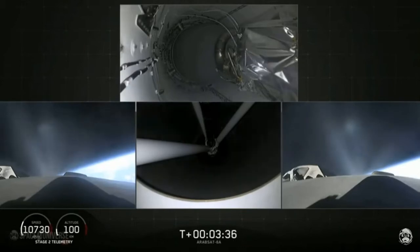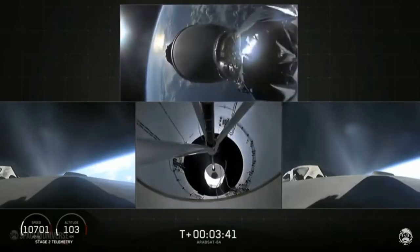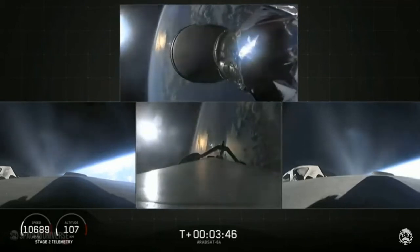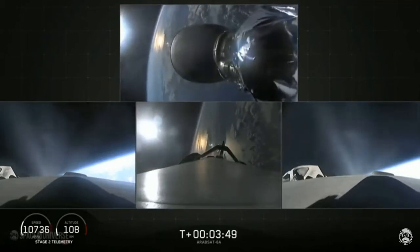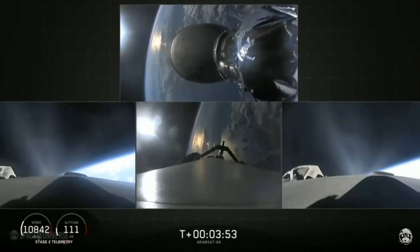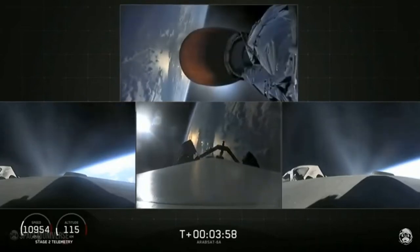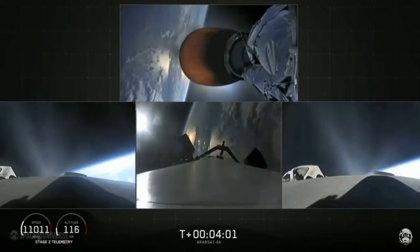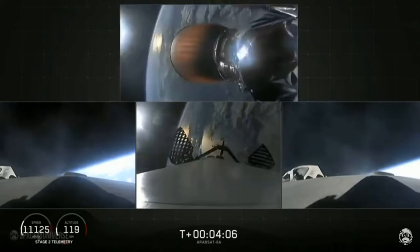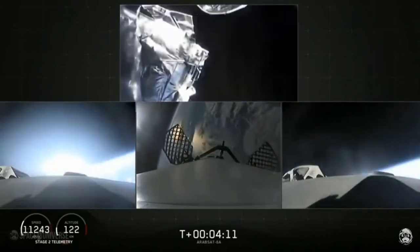MECO. Main engine cutoff, center core shut down. Separation confirmed. Ignition. Again, over the cheering, MVAC-D engine up on power. It looks good. Side boosters looking good, still burning on their way back to Cape Canaveral. Grid fins are out on the center core. Fairing separation confirmed. Here comes the fairing separation, and there it goes.